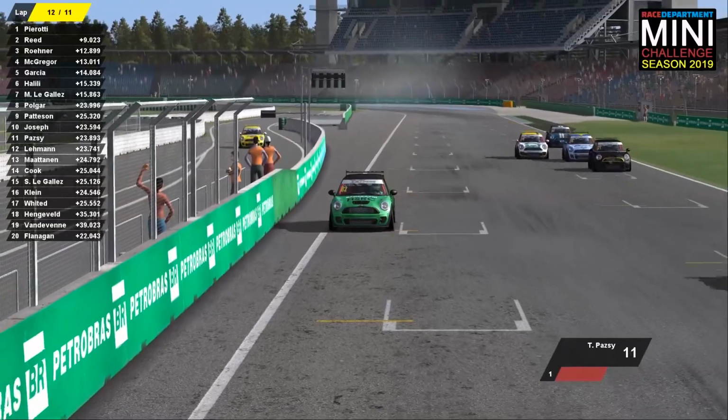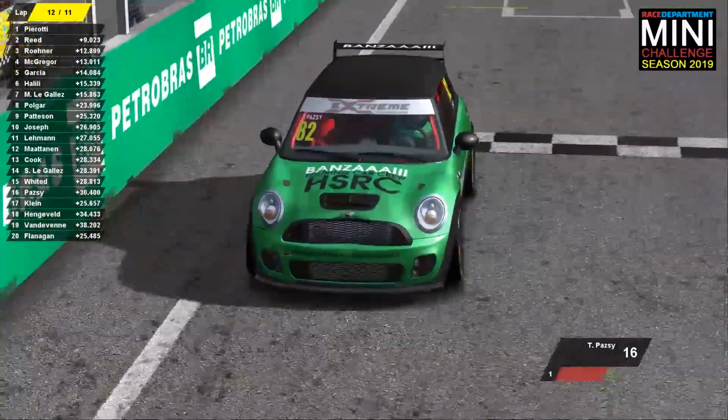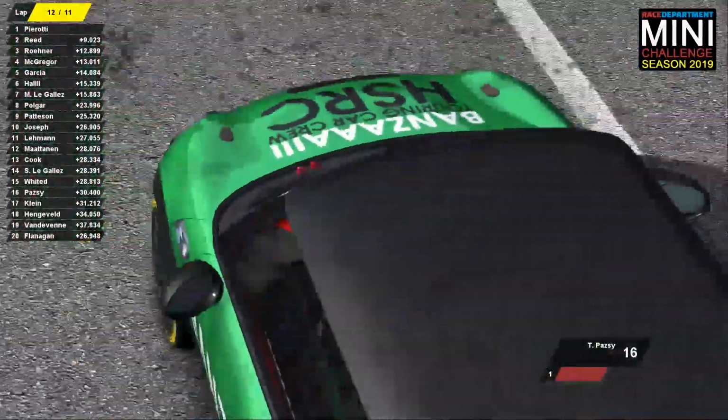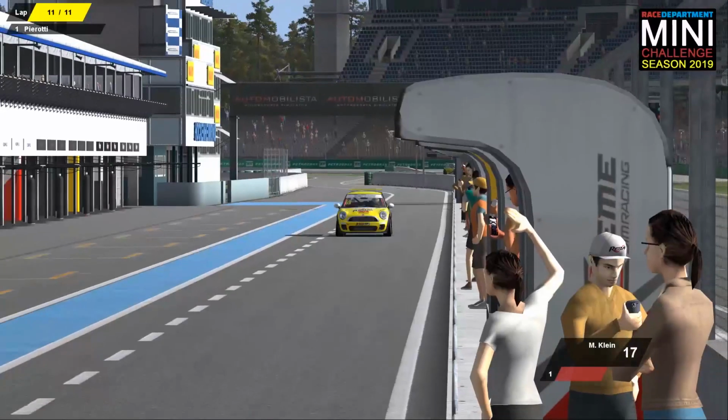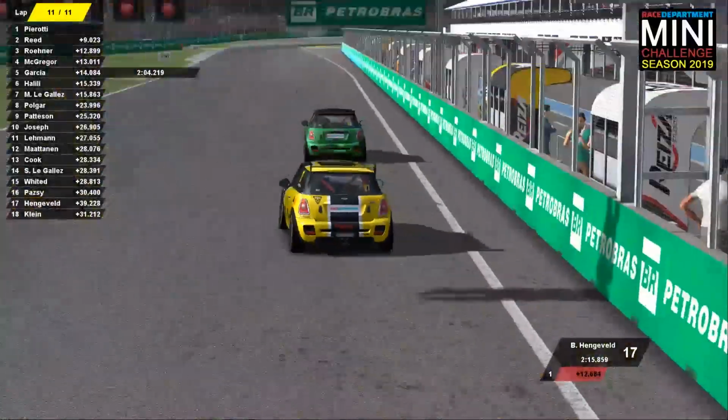Yeah. Patterson costs a... No, I think Patsy's out of fuel. That might be what happened. Patsy didn't get acceleration out of the final turn because he is out of fuel. So Patterson hit him. Bram Hangerveld comes across the line in 18th position.